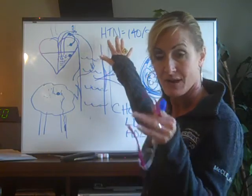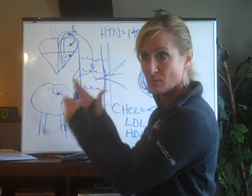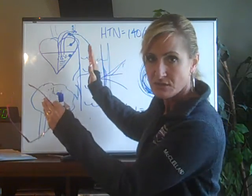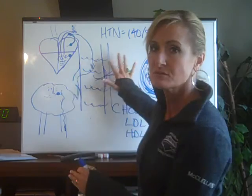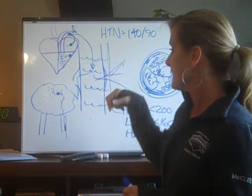And the exact opposite is true if your patient comes in with hypotension, like in a severe hypotensive crisis. Then you give the drugs that cause vasoconstriction, like dopamine and dobutamine. You're going to give those to cause vasoconstriction, which is going to increase the blood pressure. So that's how those vasodilator or vasoconstrictor medications work.